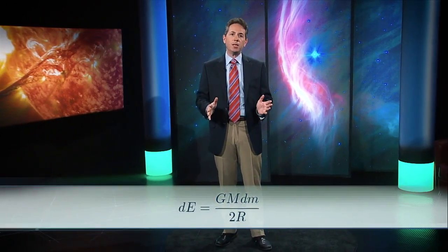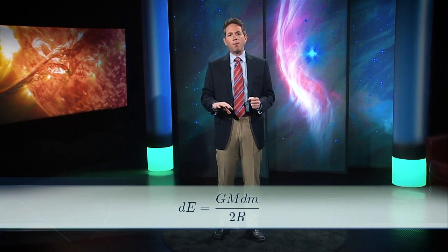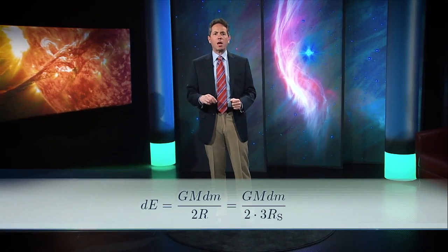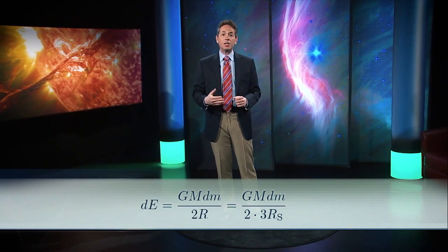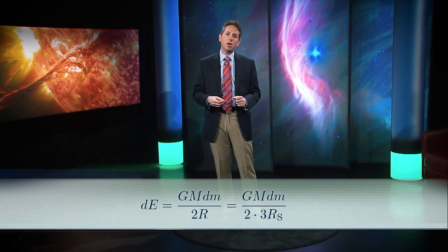When a small mass, dm, falls from far away, the energy released is GM times dm over 2r, where in this case M is the black hole mass and r is the inner edge of the accretion disk, which is about 3 times the Schwarzschild radius. That's the location of the innermost stable circular orbit, the ISCO, as you might remember from our initial foray into black hole physics back in Lecture 7.